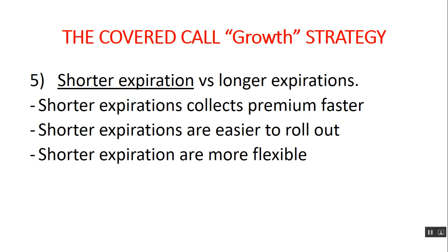Shorter expirations are also easier to roll out because if the stock does drop in value, then you will want to roll out your covered calls. And if you've already sold an option that's 2 or 3 months out, what are you going to do? Sell 4 months or 5 months or 6 months or a year? Eventually you're going to run out of time, right? And also, shorter expirations are more flexible. If you have your money tied up for a year because you sold a 1-year covered call, that's a lot less flexibility, and there might be other opportunities out there.